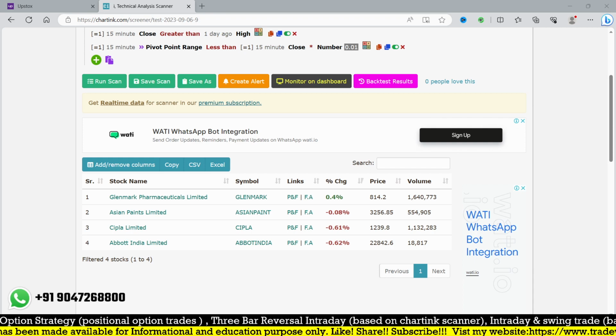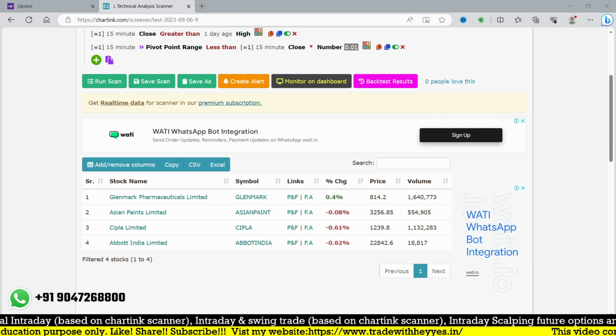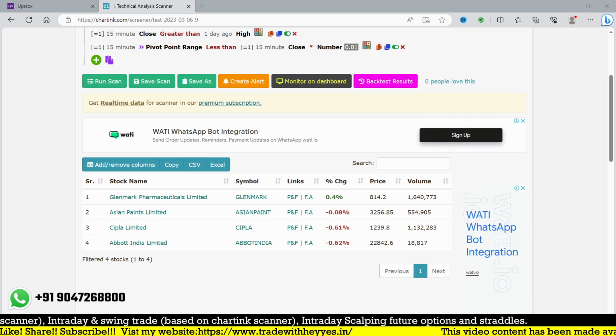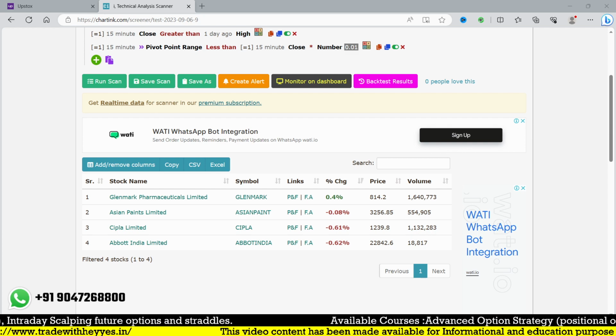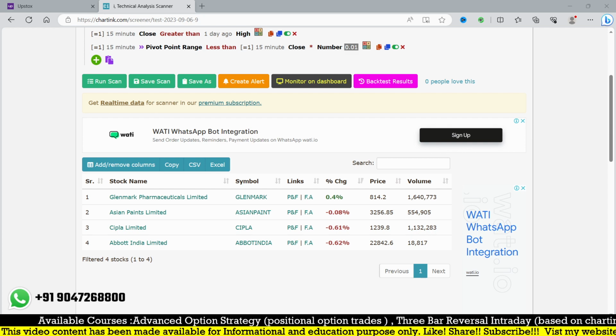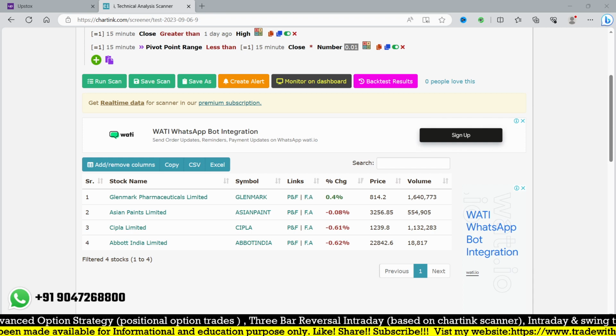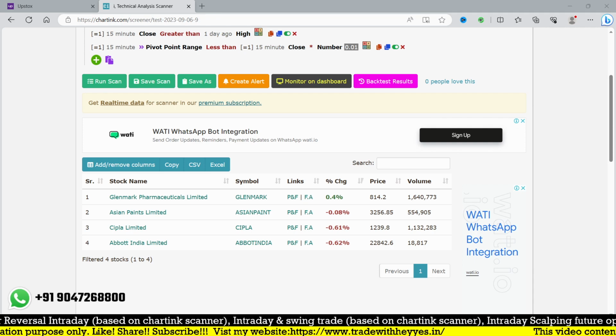In this live session and this video, I'm going to discuss the scanner which we made yesterday. Regarding the inside out, up and down, both we created, and how does it work on today's scenario, that I'm going to discuss in this video. Also, I'm going to discuss the outside down candle scanner in this video.